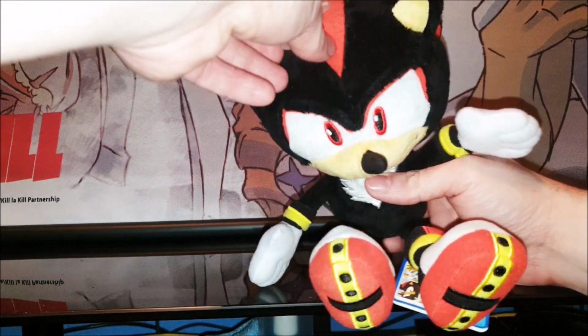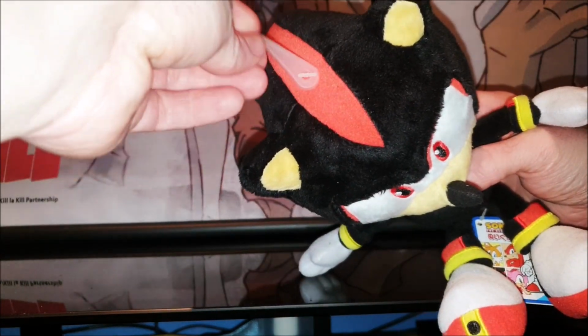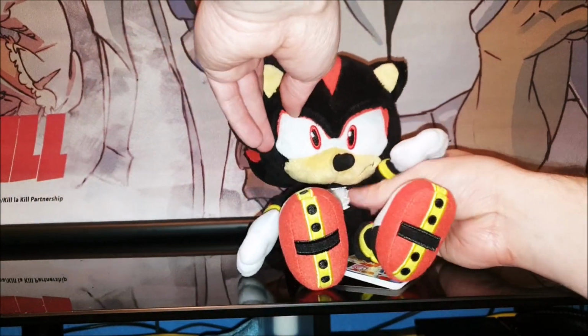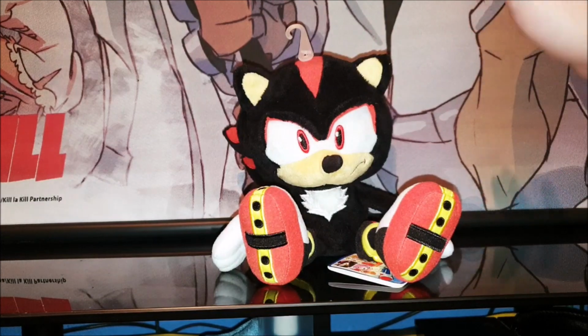Oh yeah, also, this came with him, so here he's got all his original tags attached to him. This was hanging on the shelf where he was stored in Joy Polis. So let's sit him back down and point out a few nice features that I really admire about this plush.